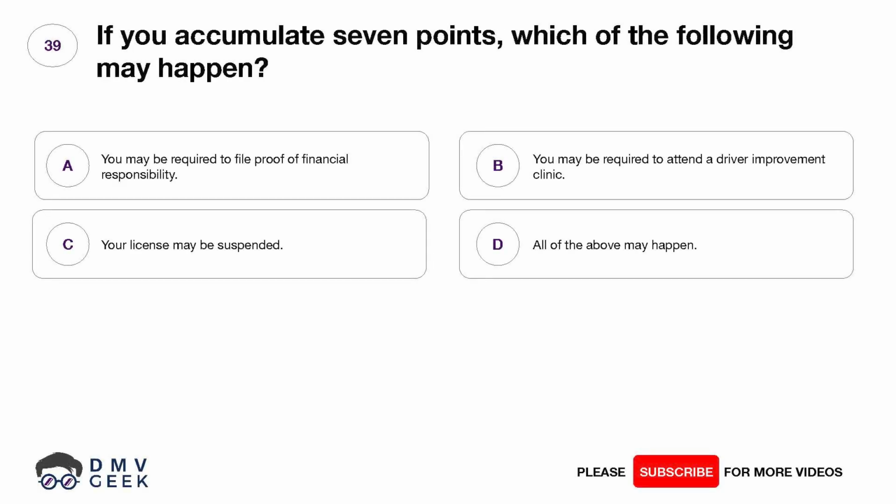Question 39. If you accumulate 7 points, which of the following may happen? A. You may be required to file proof of financial responsibility. B. You may be required to attend a driver improvement clinic. C. Your license may be suspended. D. All of the above may happen.